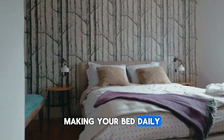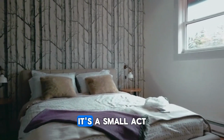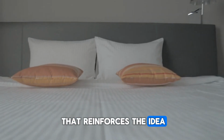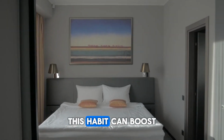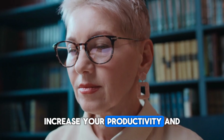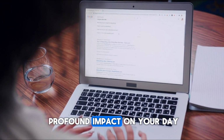Making your bed daily isn't just about cleanliness. It's about cultivating discipline and a sense of accomplishment. It's a small act that reinforces the idea that you can control your environment, even if just for a few minutes each morning. This habit can boost your mood, increase your productivity, and even improve your sleep quality. It's a simple change that can have a profound impact on your day.